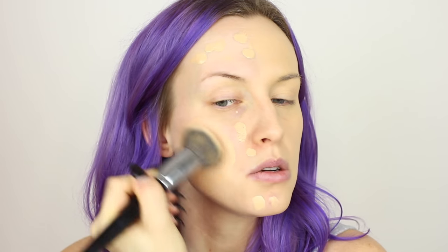So I am going to use these same brushes for both sides of the face because I don't want the application to be different for both sides. So this way you can see exactly the difference between the two, because if I use a different brush, then it could be the brush that makes the foundation look a little different. So the L'Oreal True Match is still a fantastic foundation. I love it, actually.